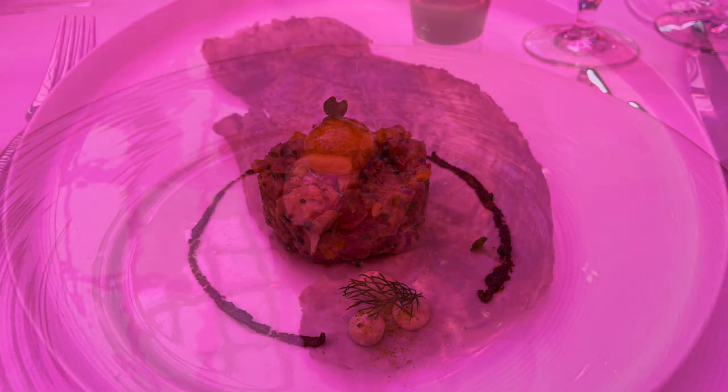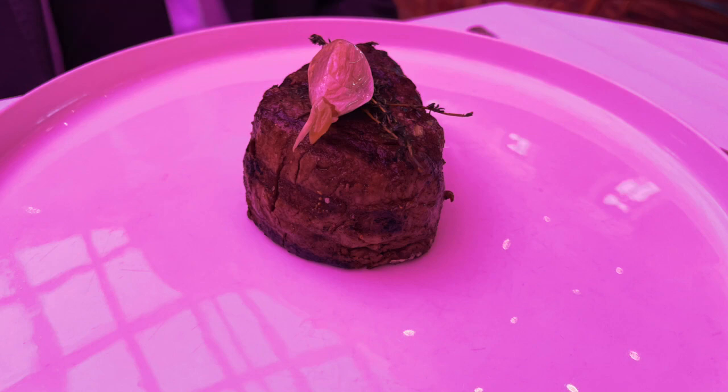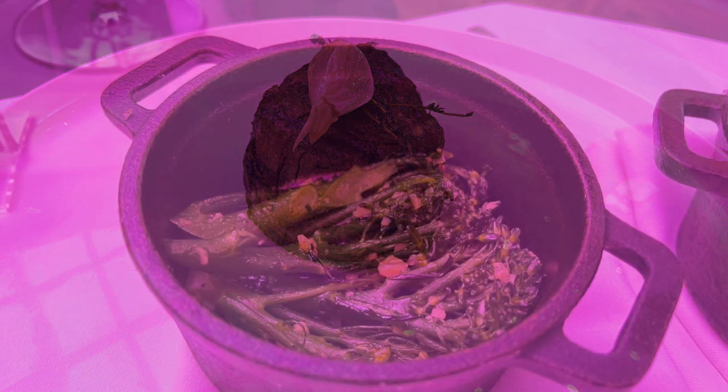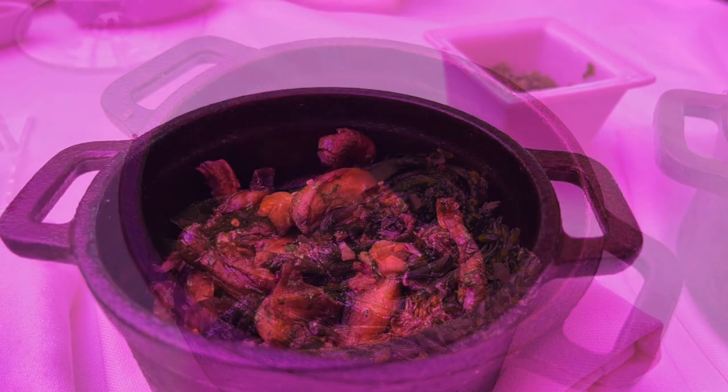So the main event here in the steakhouse, I had the ribeye, which was absolutely delicious. We also had a surf and turf. And one of our party had the broiled filet mignon. I wanted the Australian Wagyu, but they didn't have it today, so I'm hoping to get that on a future cruise. On the side, we had some tempura sort of broccoli.